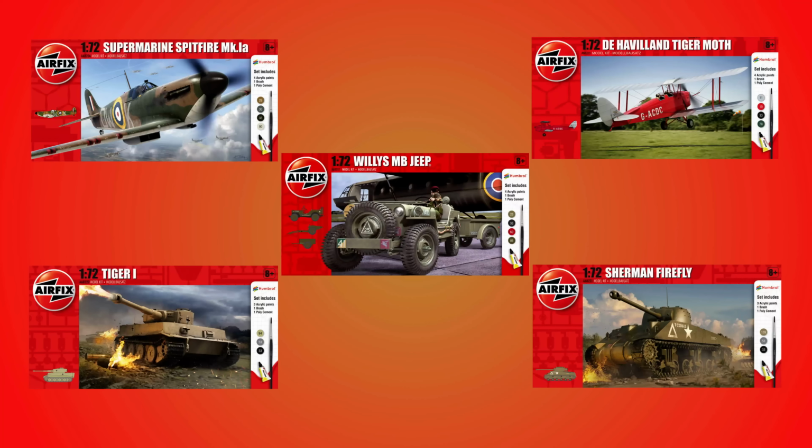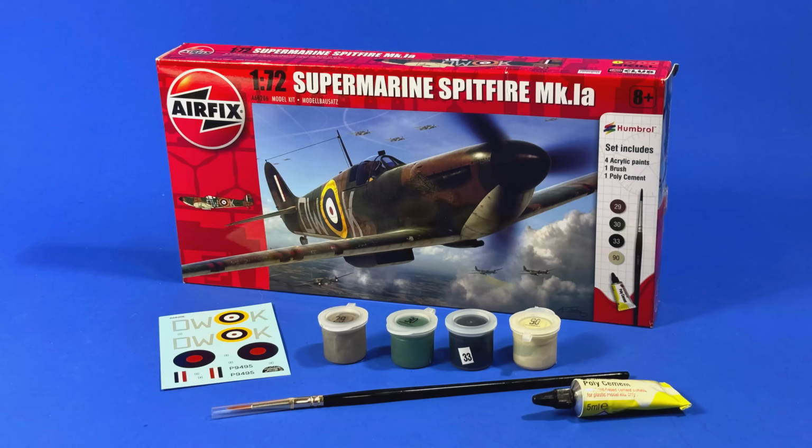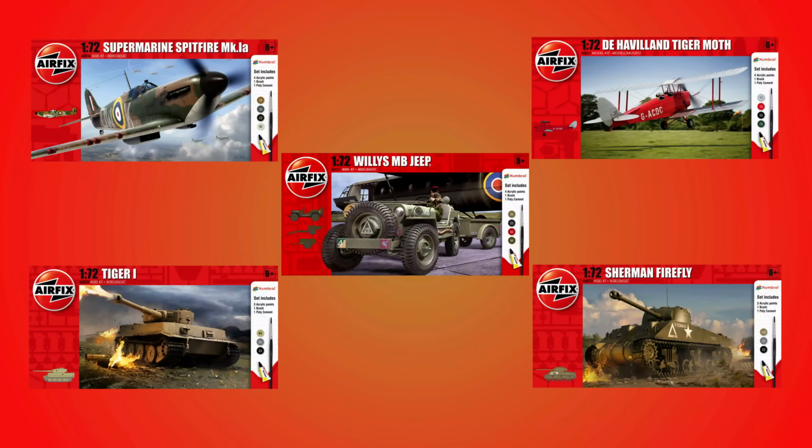For slightly older builders aged 8 and over, there's a range of 5 Airfix gift sets and starter sets. Each of these 1/72 scale plastic kits comes with glue, paints and a paintbrush, as well as water slide transfers for the markings. There are 5 sets on offer this Christmas.